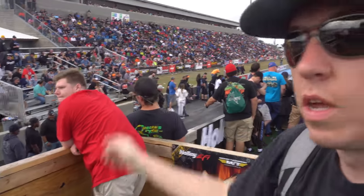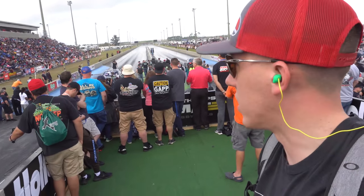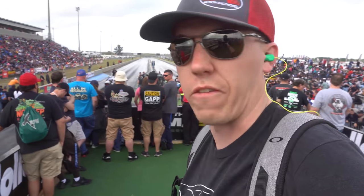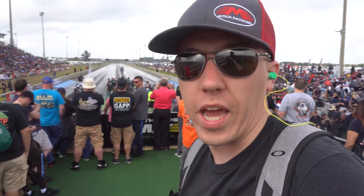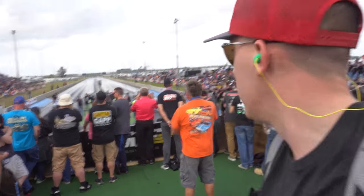So something that's real cool with the event is if you get a VIP ticket, you can get up here on the stage or sit in these bleachers over here. This definitely gives you a better view of the race than trying to stand along with everybody over there in the stands. Pretty cool deal. You also get food, drink, and all that. Definitely a cool way to see the event and hang out down here around the lane.